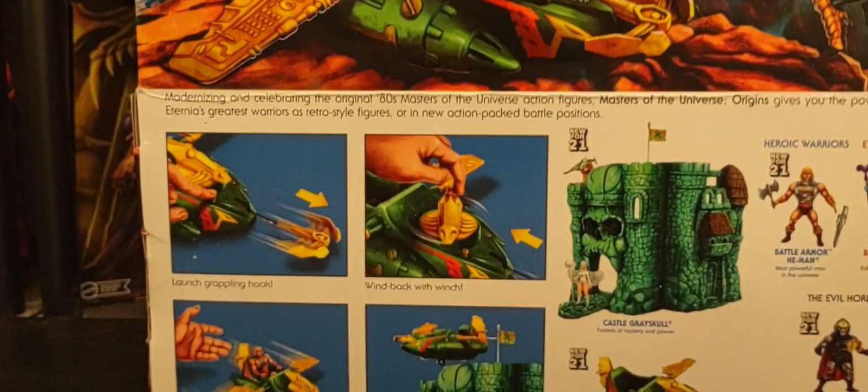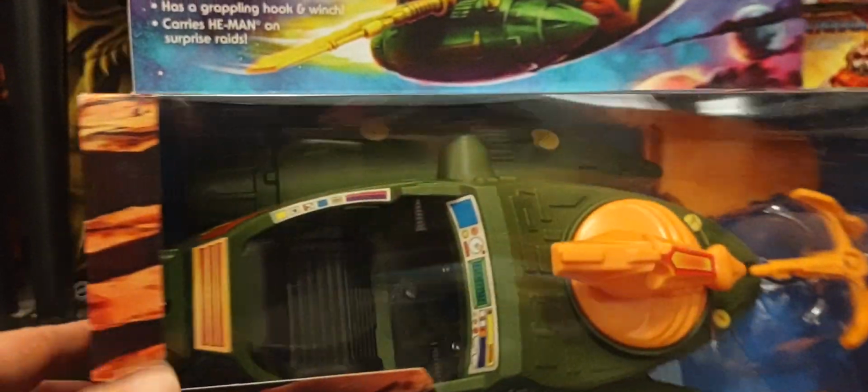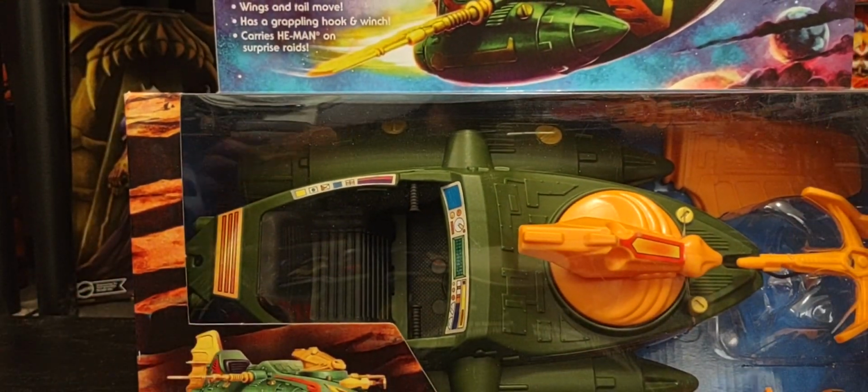I don't know about you guys, but I hated back in the day putting stickers on vehicles. One thing that I do like that Mattel has done for the Origins line is include the stickers already on the vehicle, which is a nice touch.